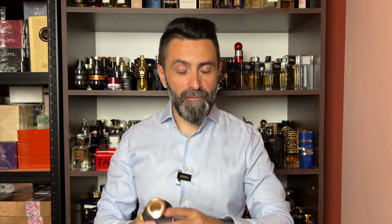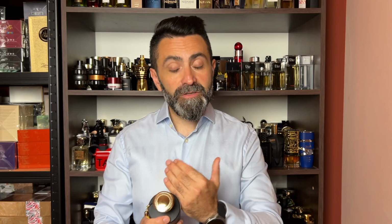Performance wise, this, at least on my skin, has turned out to be an absolute beast. I've been getting easily 10 hours of longevity on my skin, with very loud projection in the first 2 to 3 hours. So pretty much a beastly performing fragrance. Price wise, this usually is priced at around 25 to 30 euros here in Europe, which makes it a very good deal, and basically a fraction of the price of the original scent. And versatility wise, as I said, this is, to my nose, perfectly unisex, maybe even leaning a little bit to the feminine side. I know some people will say that it leans to the masculine side because of the strong tobacco note in here, but all around I think this is a perfectly unisex fragrance that's definitely a cold weather scent, and definitely a nighttime scent.